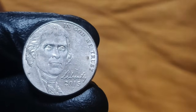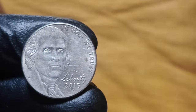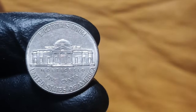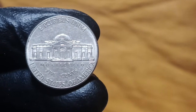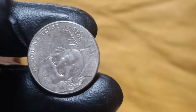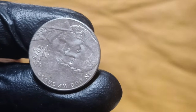The 2015 P Jefferson nickel, minted at the Philadelphia Mint facility, comes from a year when the United States Mint was producing billions of nickels for general circulation, and under normal circumstances, these coins would be worth exactly 5 cents and nothing more. But something extraordinary happened during the production process that year, something so rare and so significant that it caught the attention of every serious coin collector in the world and transformed ordinary 2015 nickels into some of the most sought-after modern coins in existence.